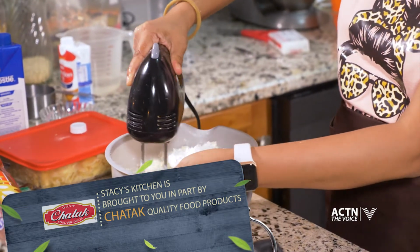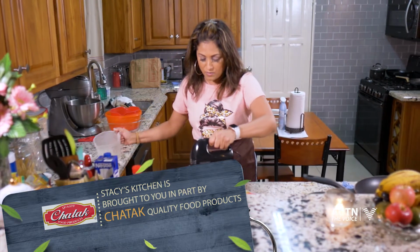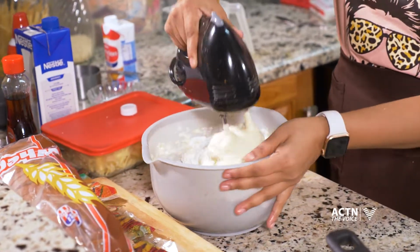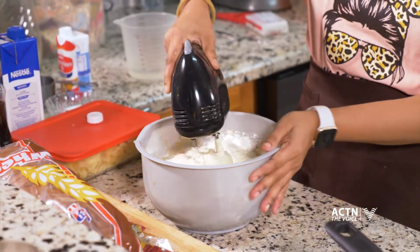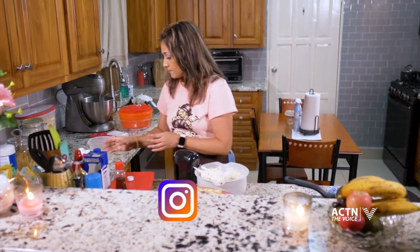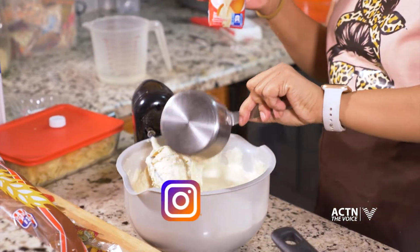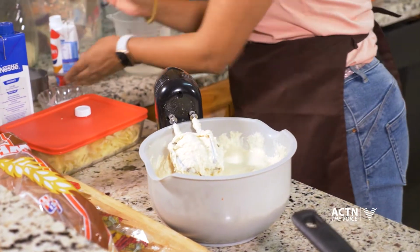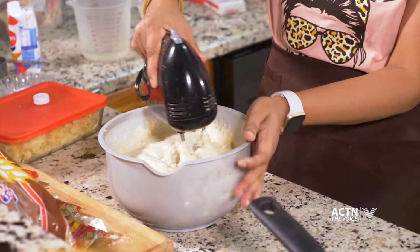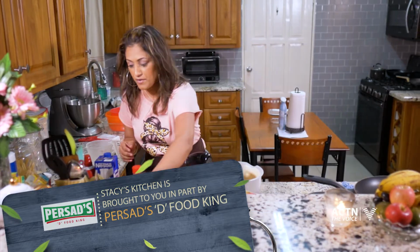All right, so I'm checking for the consistency. All right, so as we can see, need probably just a little bit of water again. Probably just like a cup of water again. The entire recipe will be placed on the show. I'm going to add 1 cup of milk again to this. All right, because we want our peanut butter and jelly to be fluffy. Guys, this can also be used as a dessert. All right, so just a few more things.